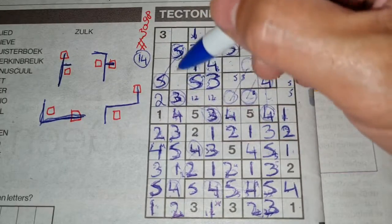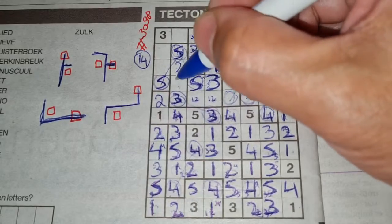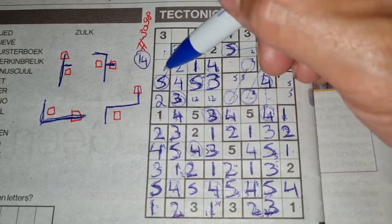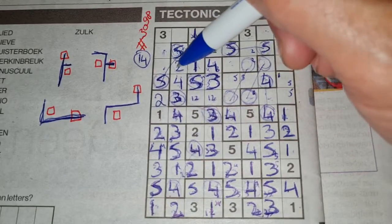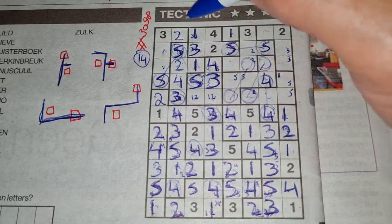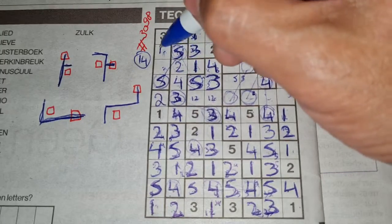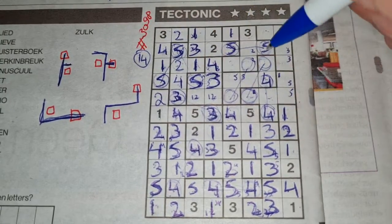2 numbers left in this area for the numbers 2 and 4. We see here 2, no 2 there. 2 should be here and a 4 goes there. These 2 boxes cannot be 2. So 1 box left for the 2 should be here. 2 numbers left in this L-shaped area for the numbers 4 and 1. We see here 4, no 4 there, 4 should be here, and a 1 goes there.